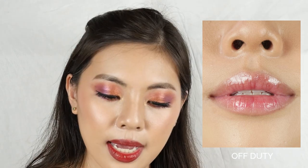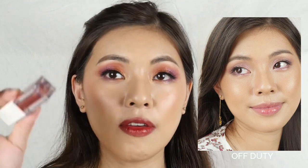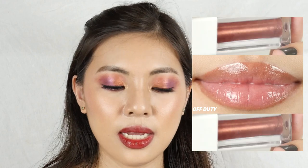They have this mauve-ish shade called Off Duty. They also have something like a milky pink shade which is called Blow. And they have 911, which is a peachy nude, more of that warm nude shade. With these ones, I really like how I can wear them alone. I'm going to share a couple of pictures of me wearing these shades. I am absolutely in love with Off Duty. I think this is my favorite out of everything, and next is Blow and then last is 911.